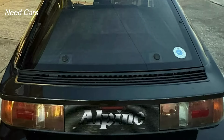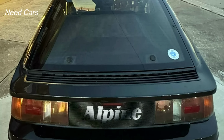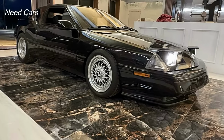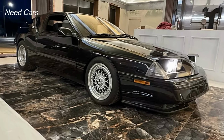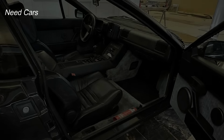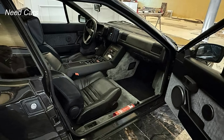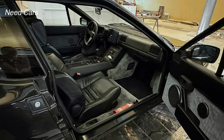The Alpine GTA Turbo was a legitimate performance machine, capable of sprinting from 0 to 60 miles per hour in about 6 seconds and reaching a top speed of over 150 miles per hour. It was a car that demanded respect on the road, offering a unique driving dynamic that felt distinctly different from the front-engined or mid-engined competitors of the era.